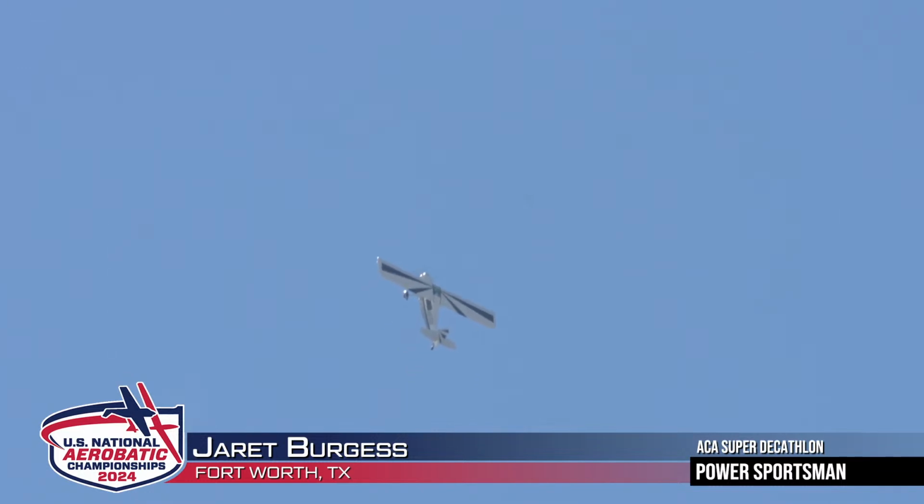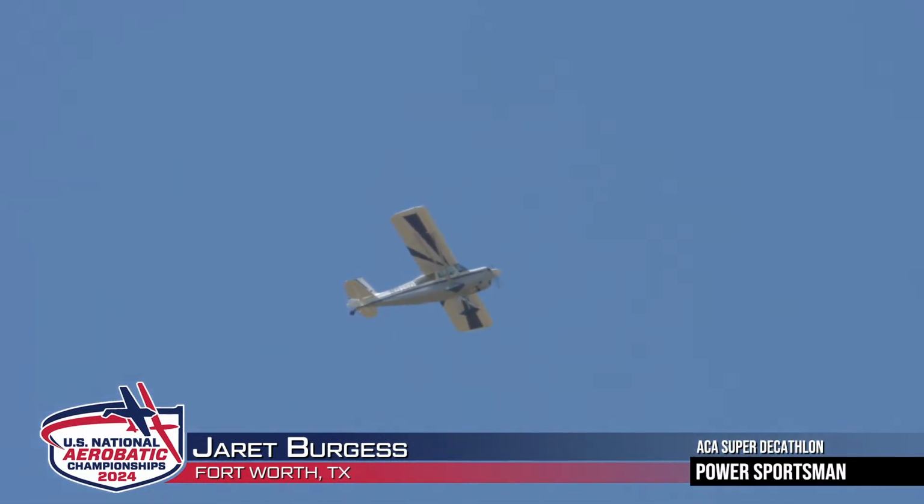Coming around for a 45-degree hammerhead. It's going to be kicking full left rudder, a little right aileron. Airplane pivots within its wingspan, back vertical down and back across the box. Working this box ever so nicely. Putting the Decathlon through its paces.